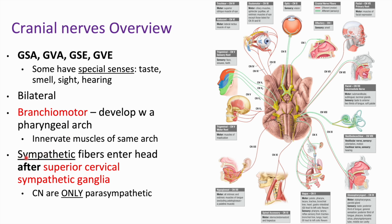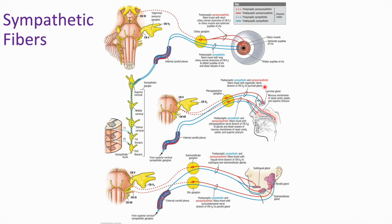And then finally, I want to point out that all of the cranial nerves are purely parasympathetic. So this is all parasympathetic, which is rest and digest. Any sympathetic components in our head and neck are going to be coming from our superior cervical sympathetic ganglia. And so these are all parasympathetic. Sympathetic fibers we've looked at previously, we have our sympathetic trunk, which is where all our sympathetics are. So we're going to come up here and we're going to have these ganglia. Our uppermost one is our superior cervical ganglia. And then this is going to be the synapse points of all of our sympathetic components.